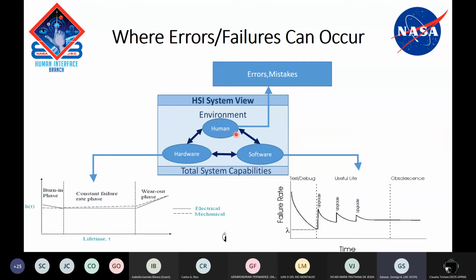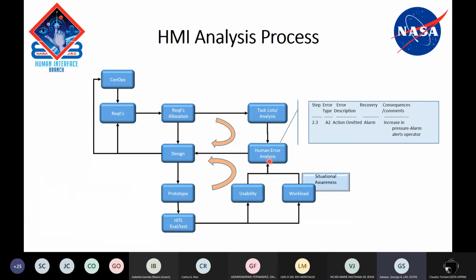Failure rates of the human, oh my gosh, that's a really complex problem. There are so many failure modes of the human that can occur, due to both physiological and psychological factors. Then there's the human-machine analysis process that deals with trying to mature the technology. So you first develop the concept of operations. From the concept of operations, you develop requirements. From the requirements, you allocate requirements, like I said, to either hardware, software, or the human. And you do a task analysis. Based on the requirements, you develop a list of tasks, and you look at the human errors associated with them.